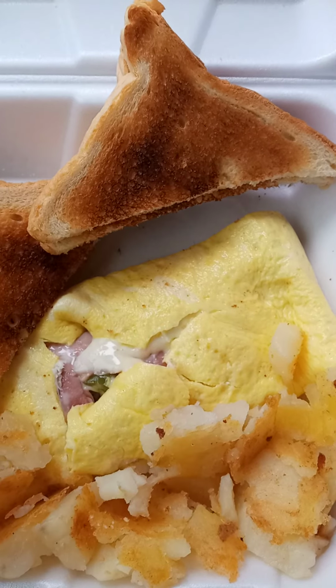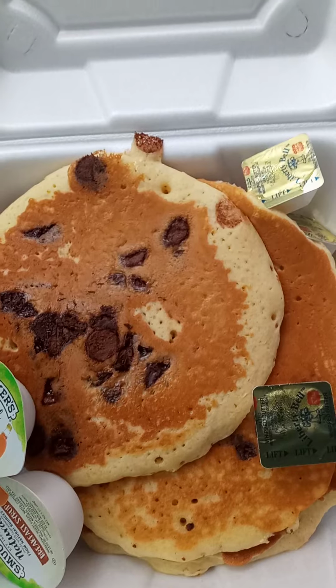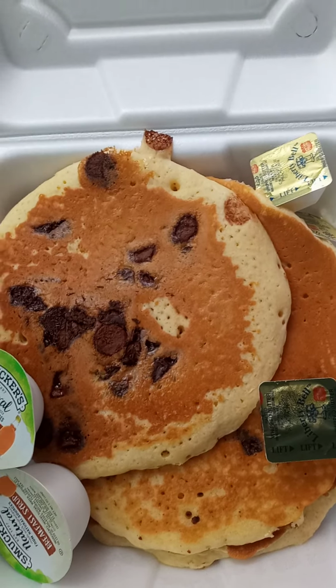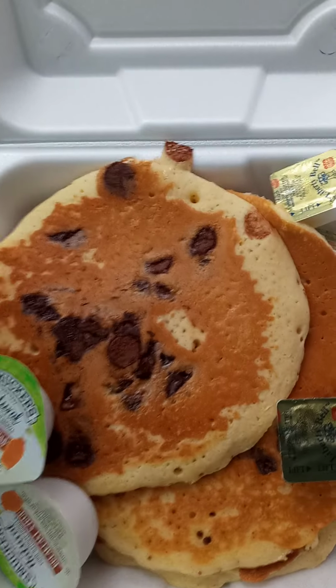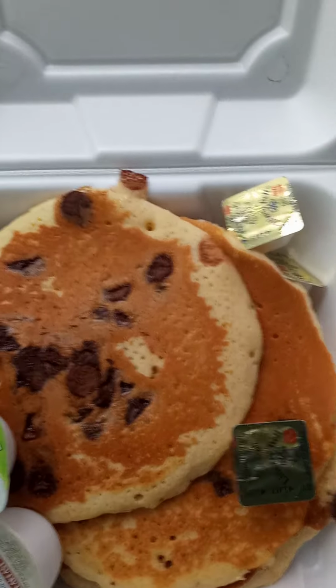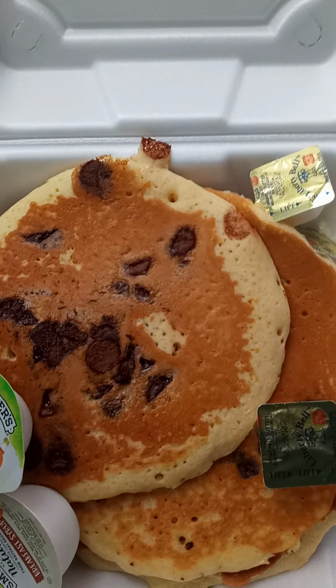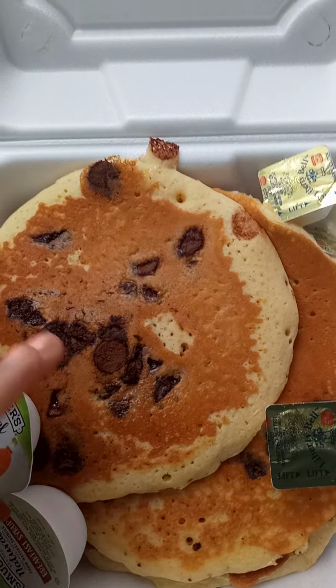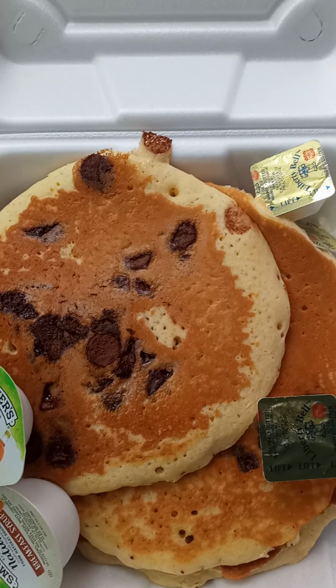So this is going to be for Olivia. We got an order of large, extra large chocolate chip pancakes. They give you the little syrups, the butter on the side. Look at how big these are, guys. Look at all the chocolate chips. These are going to be so good. Chocolate chip pancakes and pancakes with any kind of fruit in it is my favorite. Olivia, Dylan, and Matthew love the chocolate chip pancakes as well. And we love blueberry pancakes, too.